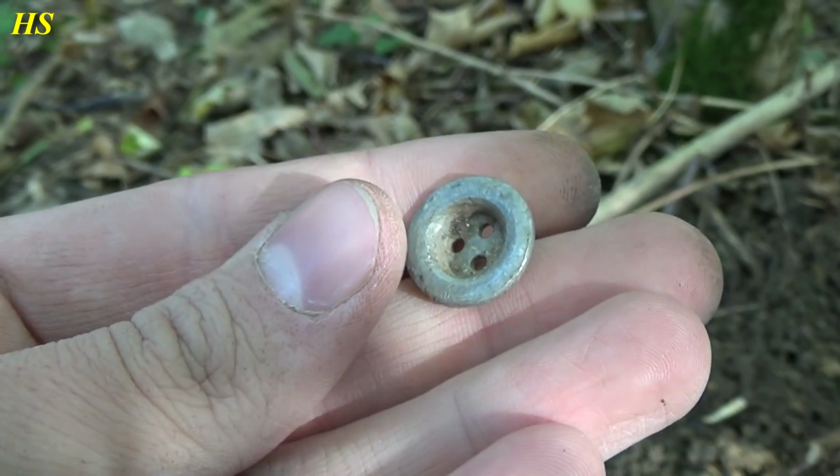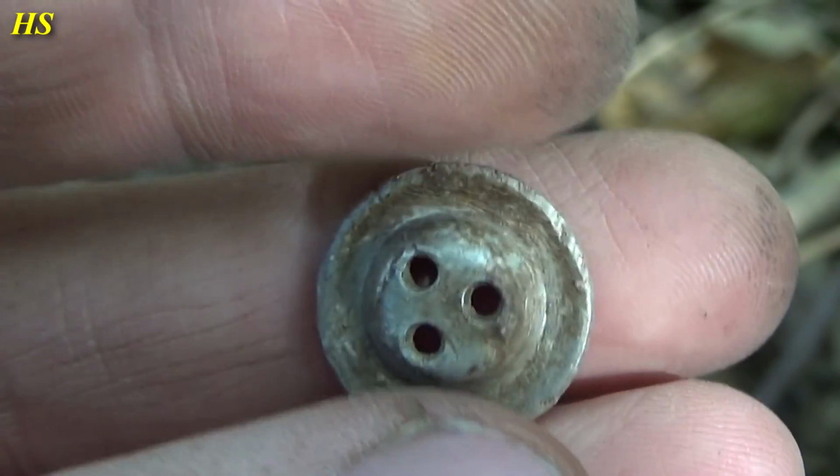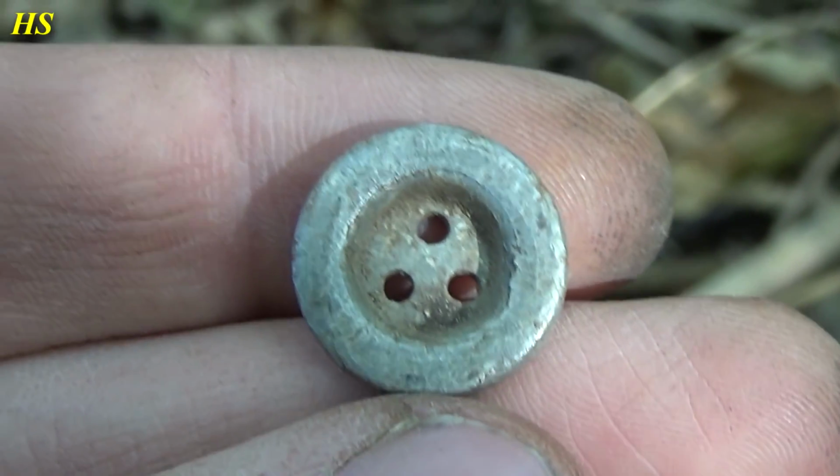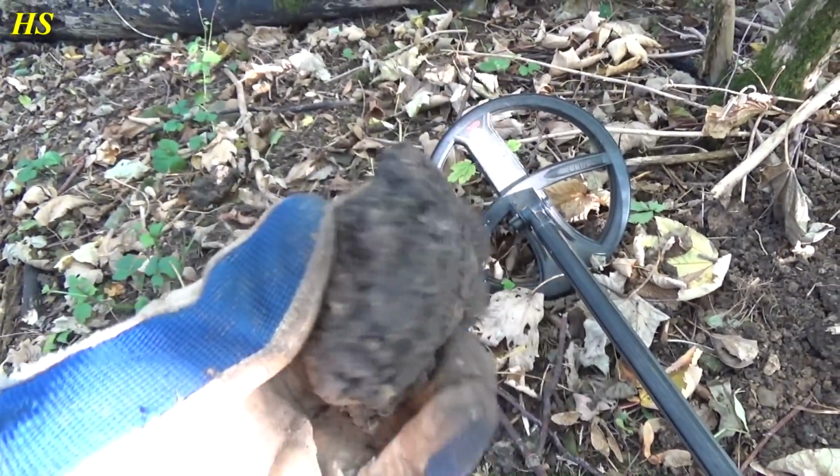So that's a great find, and look at the condition. That's unbelievable. It's not corroded or anything like that. It's just in amazing condition. Absolutely nothing happened with it. That is crazy. Right next to it just had another signal, and this is what I got.